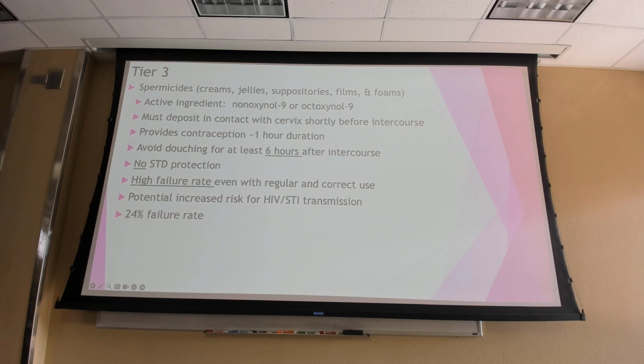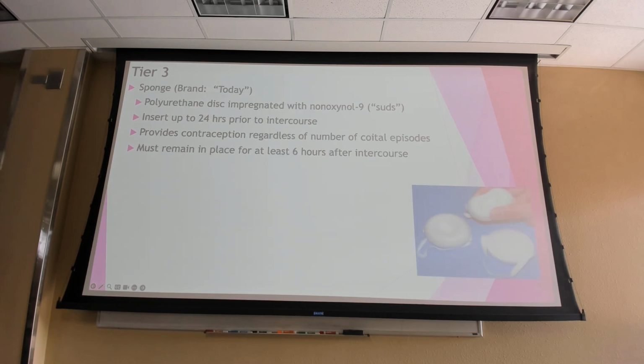Really, the only protection we get is a little bit from the diaphragm and then from our condom. There's actually a potential increased risk for HIV and STI, because the spermicide is being held in the vagina and allows time for the bacteria to stay in the vagina and go out around the cervix. There's a 24% failure rate associated with this as well.